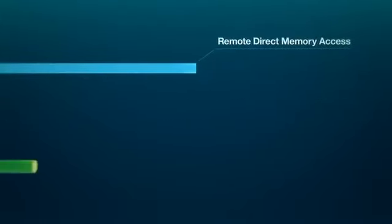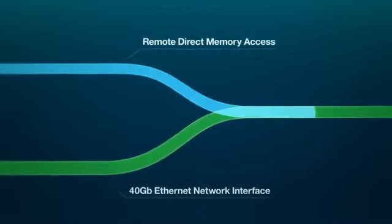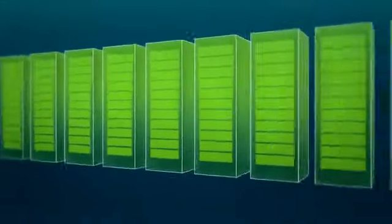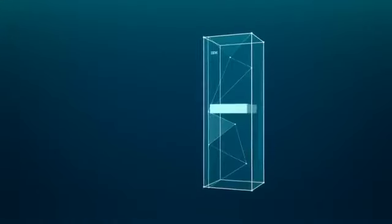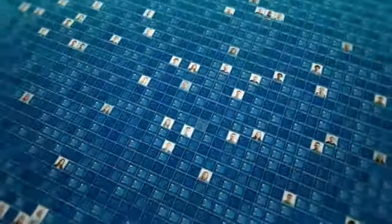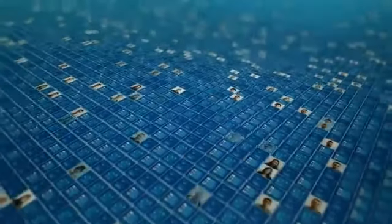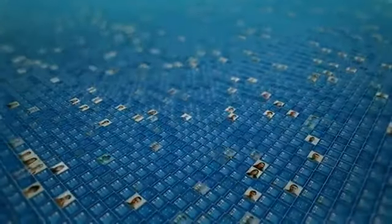By combining remote direct memory access with 40 gig Ethernet network technology from OpenPower member Mellanox, the mall data center can replace 9 servers with 1 Power 8 server due to the 10 times increase in throughput. With the simplicity of a plug-in card, this technology frees up space that was dedicated to the I/O for more scale-out compute. So this futuristic retail experience can be possible for not just one, but for thousands of shoppers at one time.